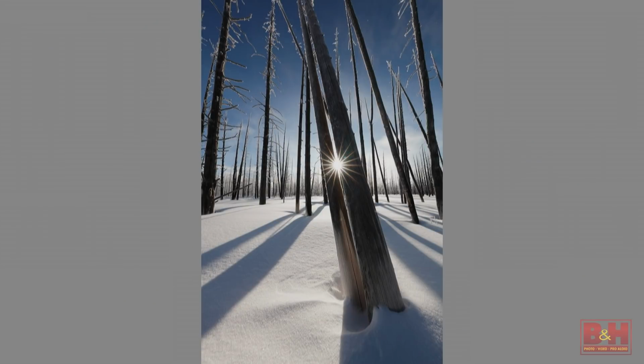So again, there's the 11 to 24. I'm like 4 inches from the base of that tree. So I'm shooting the thing at f22 to get the starburst right between the tree. Pretty cool.